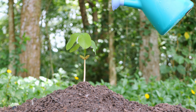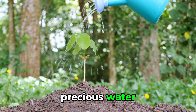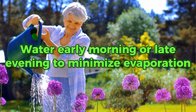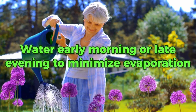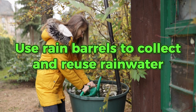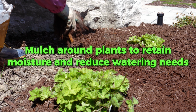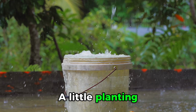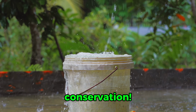Water wisely. Smart watering saves precious water and keeps plants healthier. Tips: water early morning or late evening to minimize evaporation. Use rain barrels to collect and reuse rainwater. Mulch around plants to retain moisture and reduce watering needs. A little planning goes a long way toward water conservation.